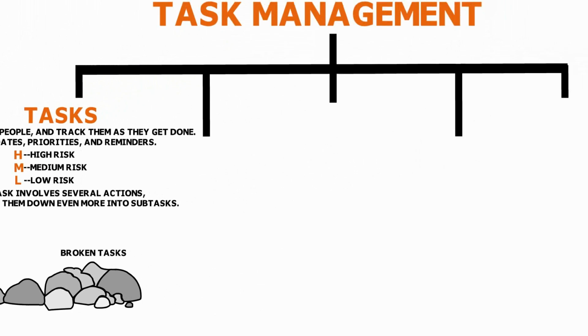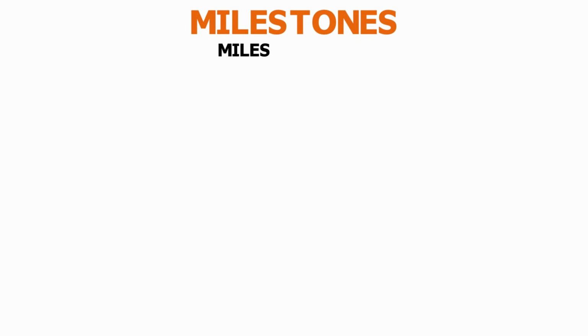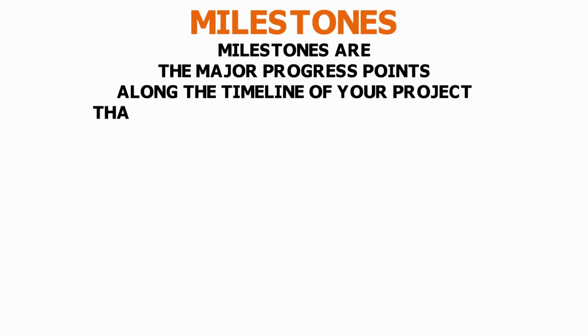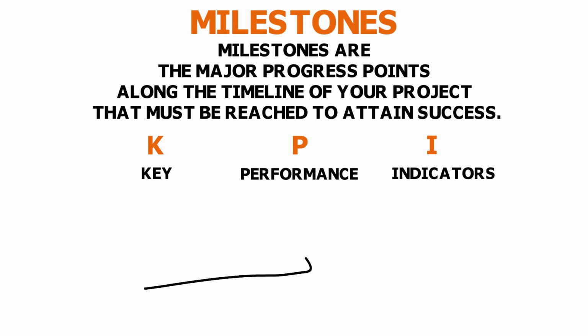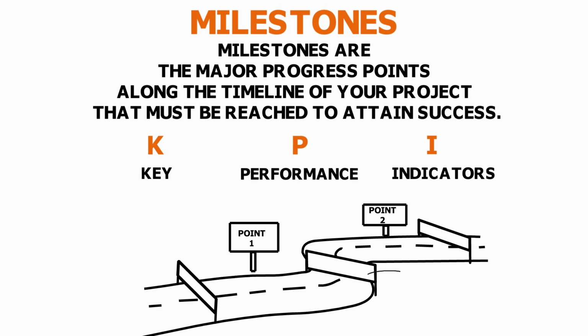The second element that is very key here is milestones. Milestones are major progress points along the timeline of your project. So you need to reach those to reach success. You need to overcome the hurdles in the project to reach success. Economists call it KPI, key performance indicators. I call it milestones. Those are what I will call project thresholds you need to reach so that your project can be completed very, very quickly from start to finish.